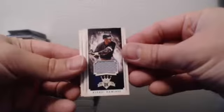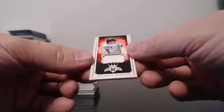We had two Minis relics. We had a Ramirez jersey out of 99, and then a one-color patch, Anthony Rendon. That is 9 of 25.